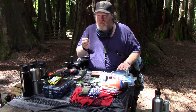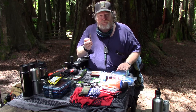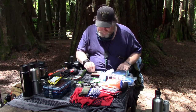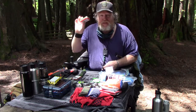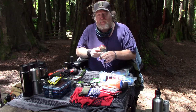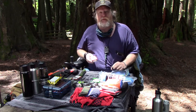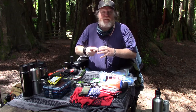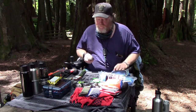This is A2 tool steel. I can keep all that in an Altoids tin. You'll hear people say, oh, I can put a survival kit in an Altoids tin. I'd like to see them do that. I've seen the videos, I've seen what they put in there. I'd like to see them survive on what's in an Altoids tin.